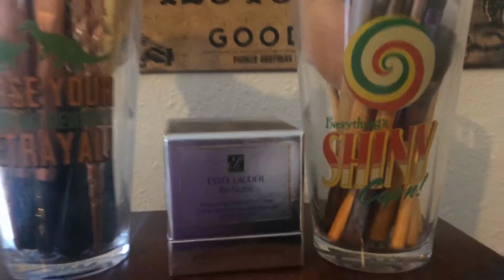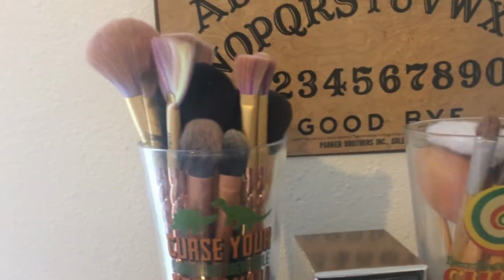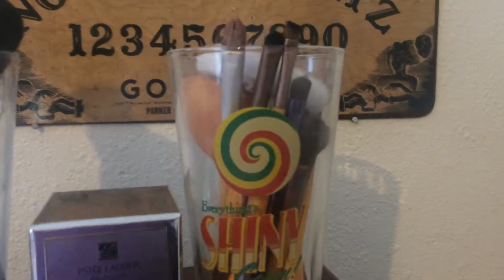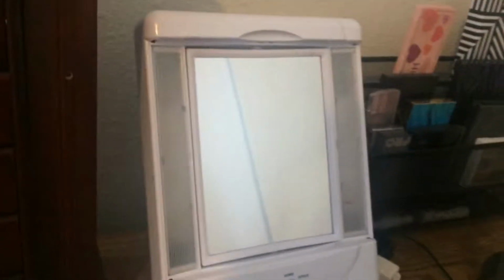In the middle I have my fancy Renew Eye cream, so fancy, because it doesn't fit in my makeup bag for my skincare stuff. And then I've got all my tall brushes here, and all my short brushes and sponges and things like that here. Then I have my mirror.